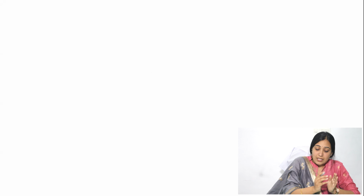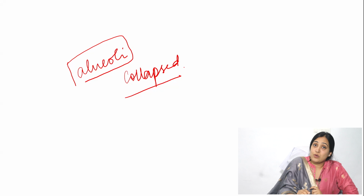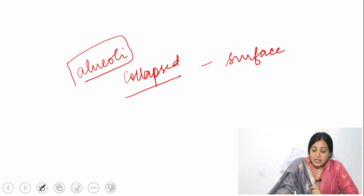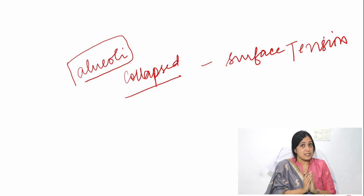So what happens at birth, or till the baby is inside the womb, the uterus, in a safeguarded place? The respiratory unit, which is the alveoli, remains collapsed. Why does it remain collapsed? It remains collapsed because of the surface tension that fills them, right? The alveoli is collapsed.